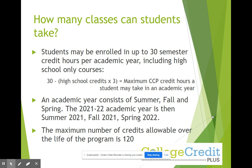Students may be enrolled in up to 30 semester credit hours per academic year, and this includes high school only courses. So we take 30 and subtract the high school credits multiplied by 3, and that gives us the maximum CCP credit hours the student can take in the entire academic year. And an academic year consists of the summer, fall, and spring semesters. So for example, the 2021-2022 academic year begins this summer of 2021, and then it includes this fall 2021 and the spring of 2022.